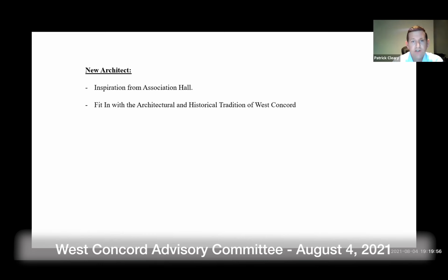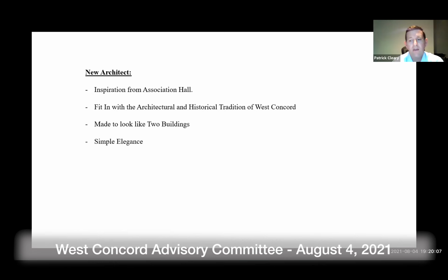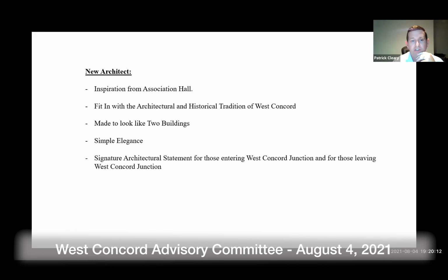But because it was such a long and thoughtful process with so many stakeholders, we wanted to really drill down for them all the different goals and intentions behind it. It was really a unique location and a unique design. And we touched upon different things such as the inspiration of Association Hall. We wanted to fit in with the architectural and historic tradition of the West Concord Village, the need to make it look like two buildings. The concept of simple elegance kept on coming up during our conversation.